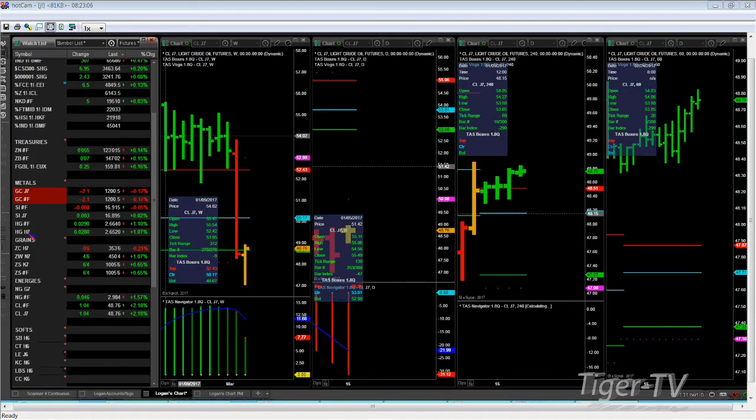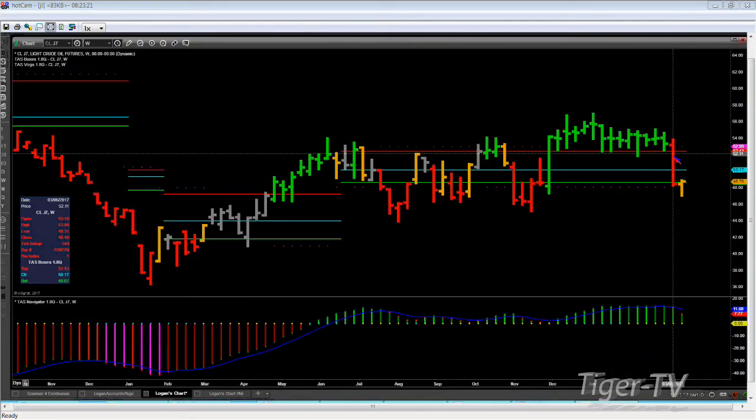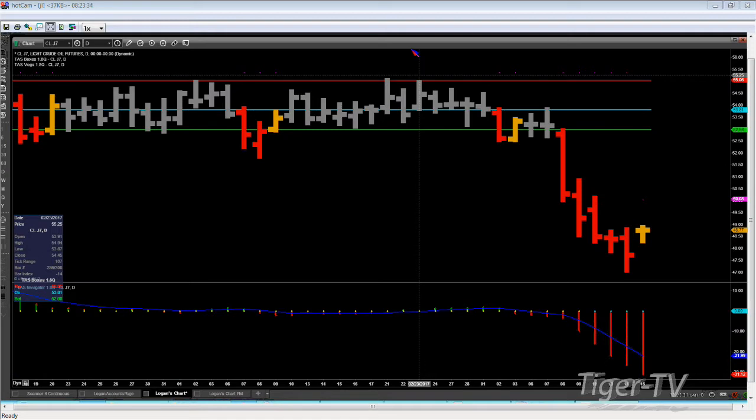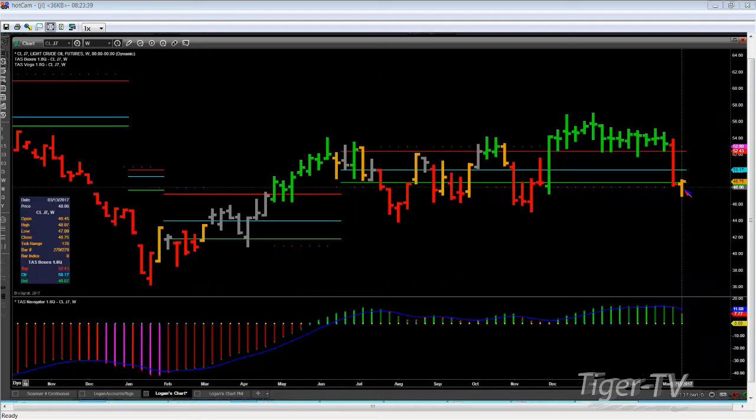Taking a look at crude. This one kind of disturbed me getting below 52.43, but that's what stops are for. Had a chance to pick a battle down here. That didn't work either last week. So here's the daily situation. Here's the weekly. You've done a little bit of a key reversal back up into this point.